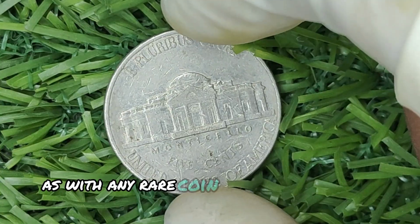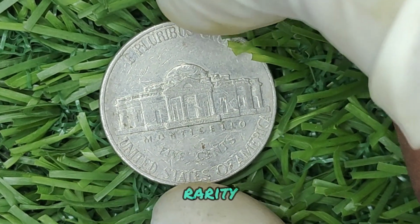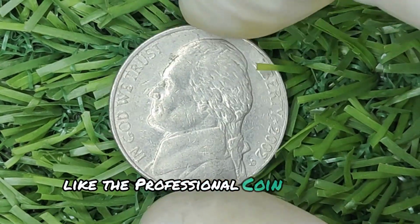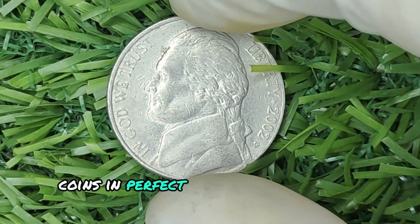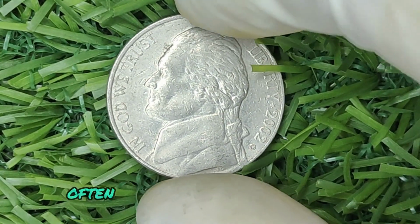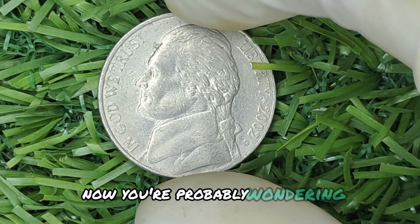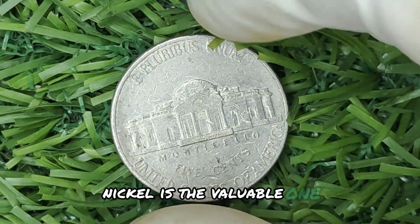As with any rare coin, its value increases dramatically depending on its condition, rarity, and whether it's graded by a trusted organization, like the Professional Coin Grading Service, PCGS. Coins in perfect condition with these types of errors often fetch record-breaking prices. Now, you're probably wondering, how can I tell if my 2002 nickel is the valuable one?